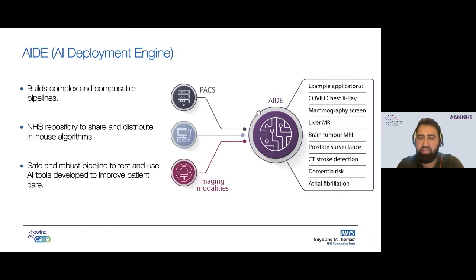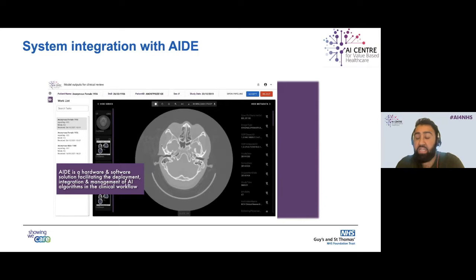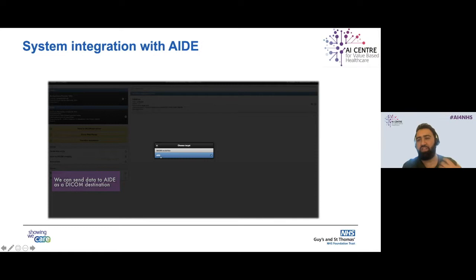There's also a helpful demo of our system, which is currently live in a number of hospitals, or will be live in a number of hospitals by early next year. The demo will be available online on YouTube, so I won't go through it now. But I hope that's been a good intro in terms of setting the scene around some of the challenges that you'll face when trying to integrate AI into the clinic and onto the front line.